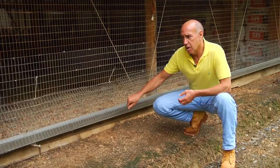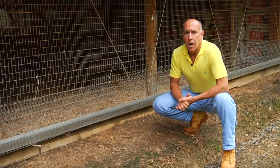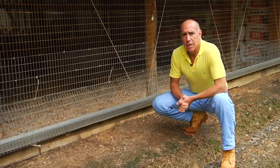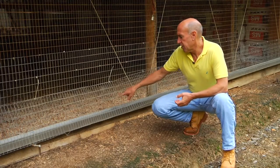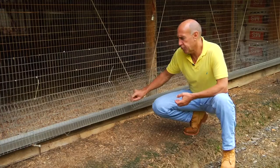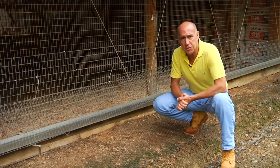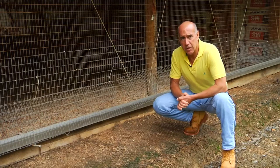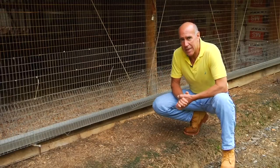And these are somewhat protective barriers. Should there be any type of predators around here, the turkeys will stick their heads right through these holes to drink from the watering trough. When they do that, there could be an occasional predator that can try to harm them. So this is a protective barrier so that that cannot happen.